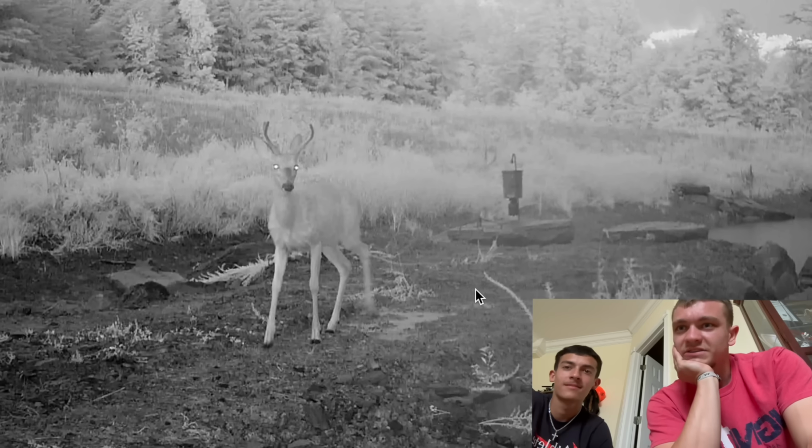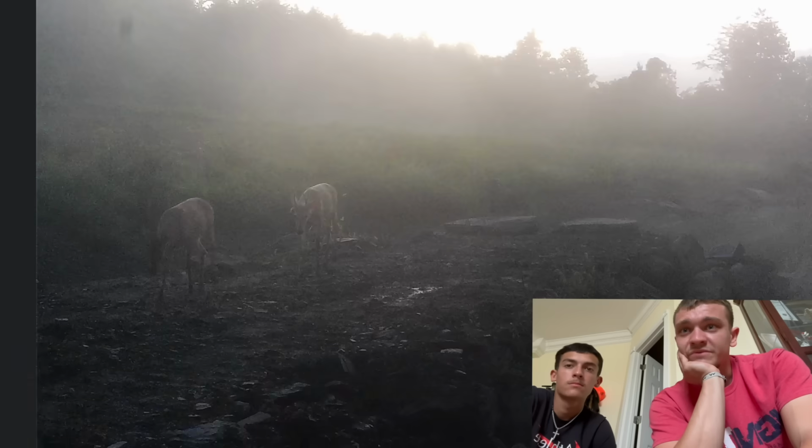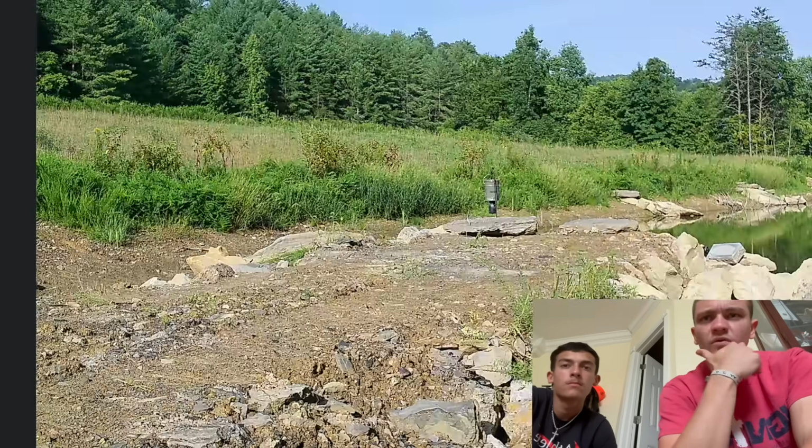Here we actually got bucks though. Like we got a little buck. He's just chilling. Nothing too big, but he did walk out on the dam. There we got more deer out there, but that's not what we're looking for. We're looking for the bear, which was actually last night.